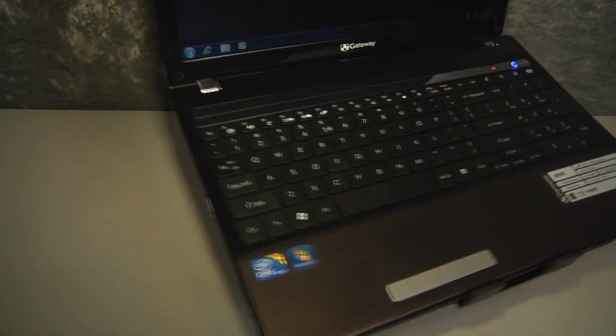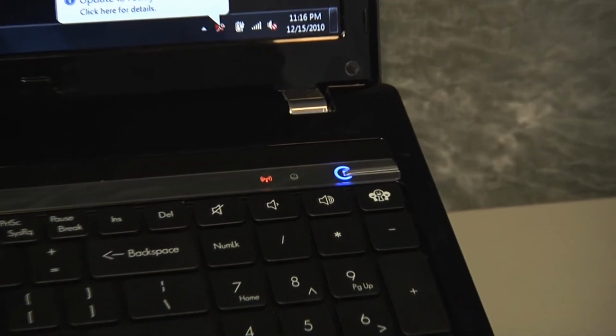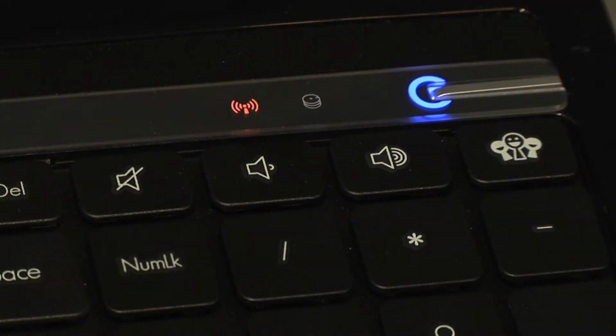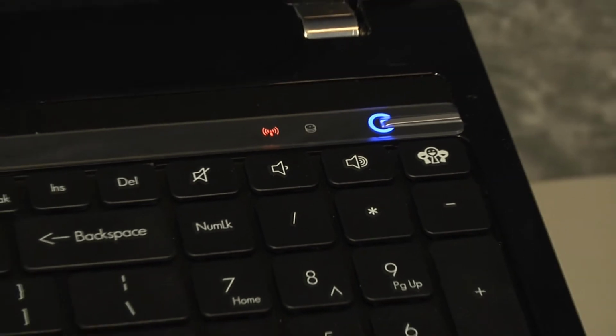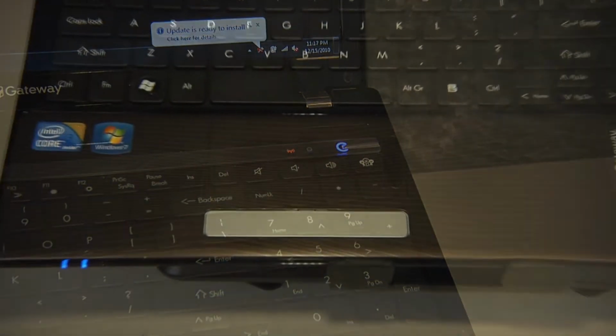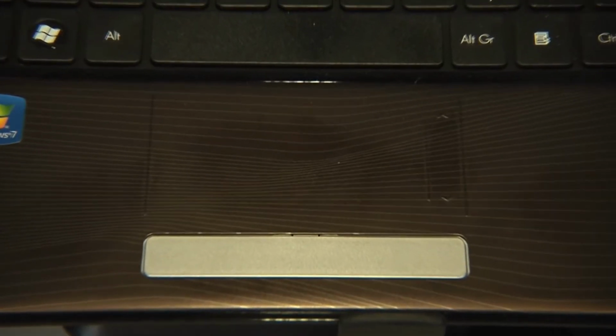Gateway went with a minimalist approach to their above keyboard space. Rather than an array of touch-sensitive buttons and lights, the NV59C66u has a single illuminated power button, two LEDs that indicate Wi-Fi connectivity and hard drive activity, and a series of buttons on the keyboard itself dedicated to volume control and launching Gateway's social network application. The touchpad is unique in that it is flush with the palm rest. In fact, only 3 vertical bumps let you know where the touchpad ends and the wrist rest begins.